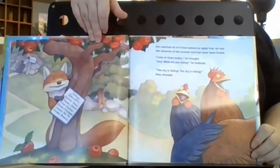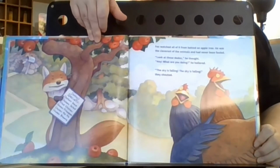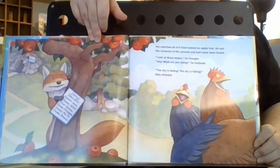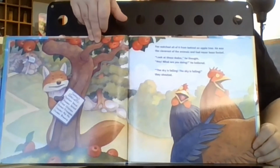Fox watched all of it from behind an apple tree. He was the cleverest of the animals and had never been fooled. "Look at those dodos," he thought. "Hey, what are you doing?" he hollered. "The sky is falling! The sky is falling!" they shouted.